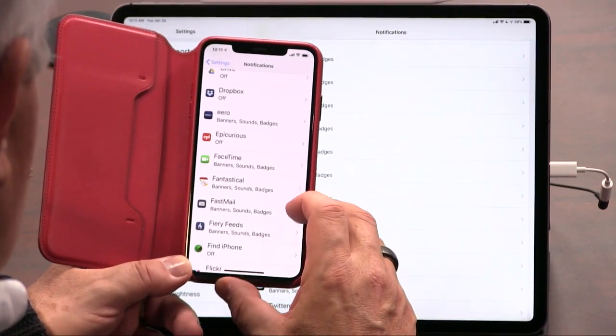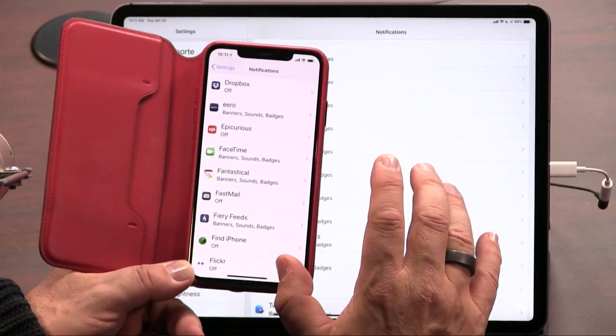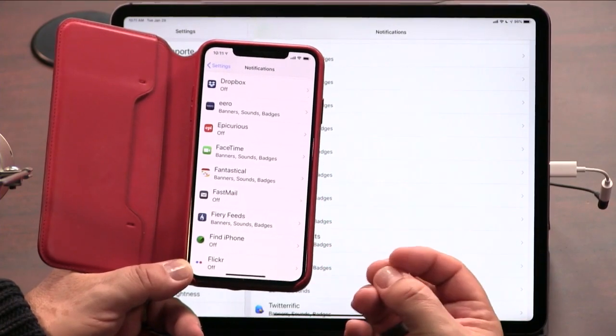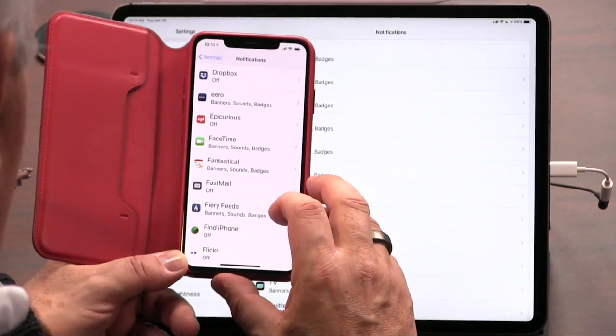FaceTime, and they'll let you. Eero will let you decide which notifications you want also. Oh, I was going to say mail. I don't want mail notifications. Yeah, me neither, because we get too much mail. Some mail apps will let you be more granular in the notifications. In Apple Mail, you could say, I only want VIP notifications. That might be a better way to handle that.